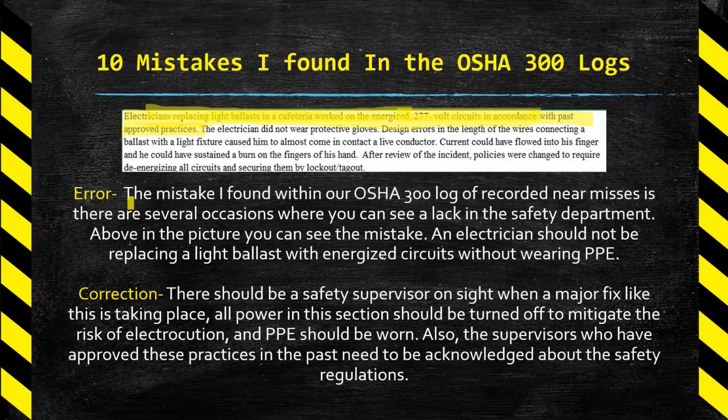The 7th mistake I found within our OSHA logs was actually on our OSHA 300 log with our near misses, as we can see here. This was actually one of our top 5 near misses too. Electricians replacing light ballast in cafeteria worked on energized 277 volt circuits in accordance with past approved practices.